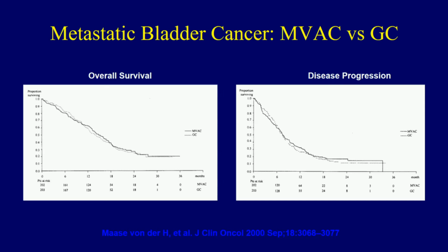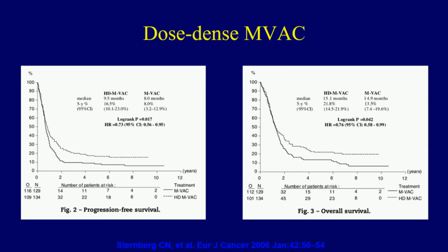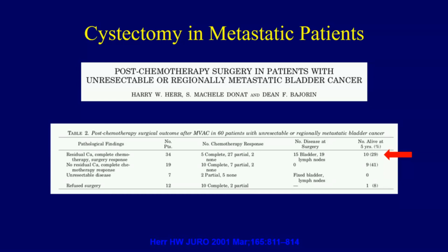In the metastatic setting, in general, patients receive chemotherapy, either MVAC or gemcis. These are some of the early studies where they compared MVAC versus gemcitabine-cisplatin, and you can see that in this study the results were very similar, so basically this built the framework for using gemcis in the metastatic setting. Then as you move forward, dose-dense MVAC became an option. This showed an improvement in progression-free and overall survival that appeared to be present with dose-dense MVAC. And so dose-dense MVAC and gemcis are now the preferential treatments for metastatic bladder cancer.